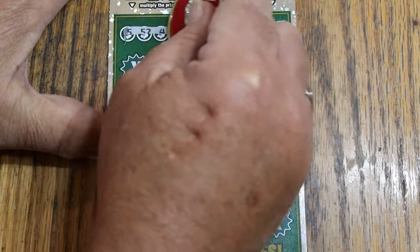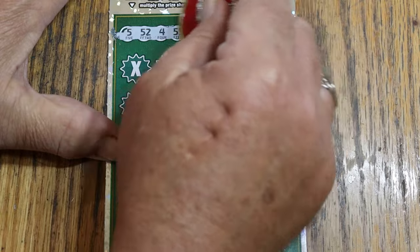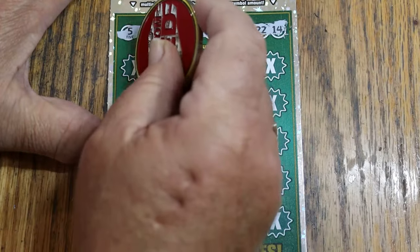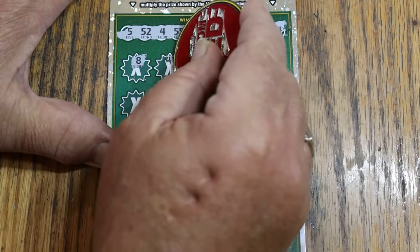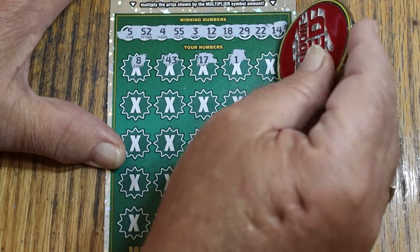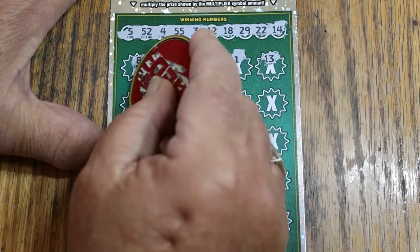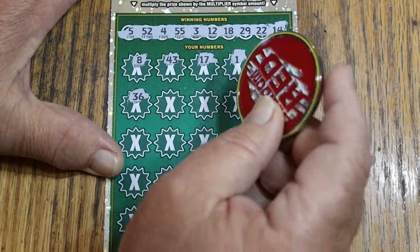Yeah, this ticket scratches like butter. 5, 52, 4, 55, 3, 12, 18, 29, 22, and 14. Let's see if we can start with a win. 8, 43, 17, number 1, 13. Gonna try for no mistakes today.